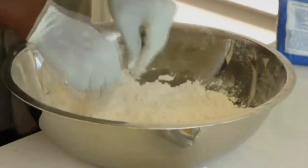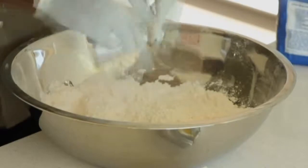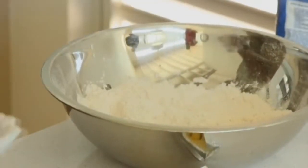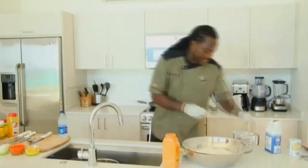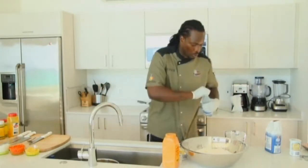To this now, I am going to add an egg and 1.5 cups of cold water, okay? Okay guys, right now I got myself my egg. I'm going to put that in there like that there. So I got me some cold water.